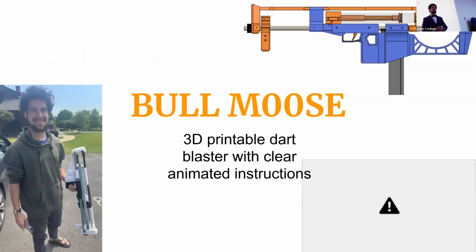And lastly is my capstone, the culmination of my time here at Berry and the culmination of my time in the creative tech department. As part of my capstone, I made a 3D printable dart blaster, as well as a guide using animations to help show the assembly process. And I called it Bull Moose.